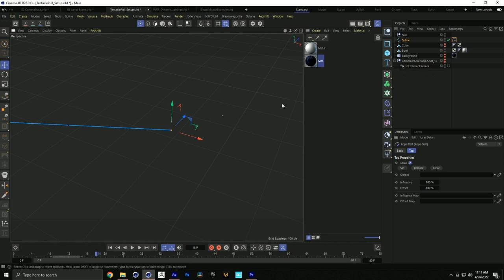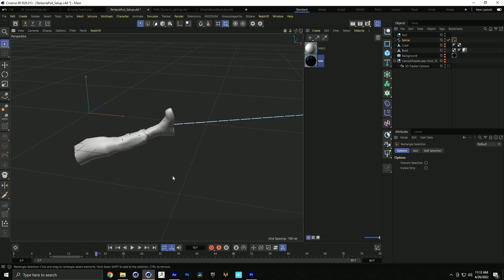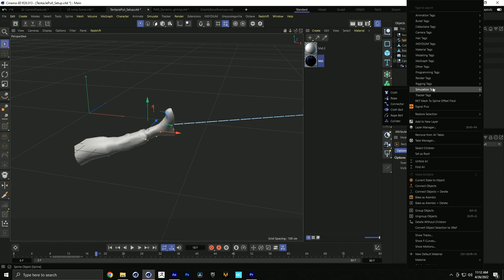We got our endpoint selected. I'm going to drag my null into the object here, and I'm going to click set. And you're going to realize that it worked when it draws these connections. So let's do that over here on this other side to the boot as well. I'm going to grab my rectangle selection tool, grab all of these points, right-click. We're going to go to simulation tags, rope belt again. This time we're going to drag our boot in there, and we're going to hit set.